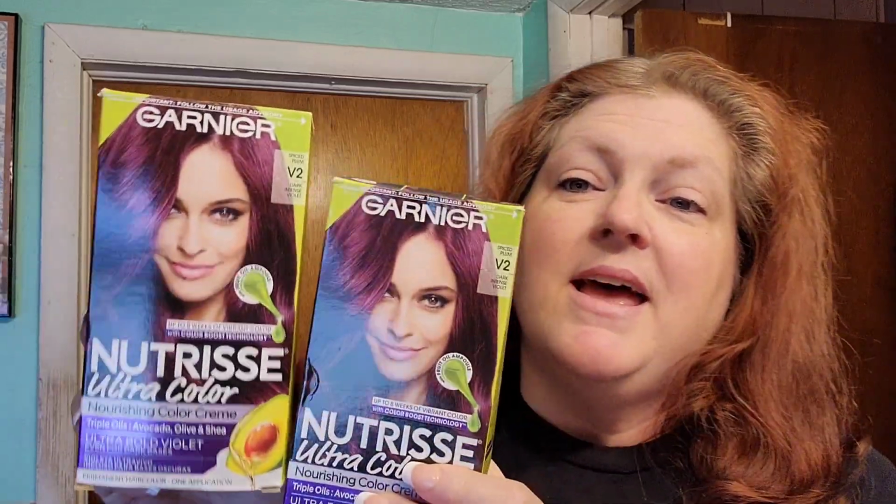All right. Let me show you guys the hair coloring I got. Look at that. Isn't that just fabulous? So it is called Dark Intense Violet. And I'm looking forward to rocking this color. So I did get two boxes because my hair is starting to get longer and it is pretty thick, and I would rather have too much than not enough. This is more expensive than the hair color I normally buy, but that day they were out of my color, so I'm like, well, let me get something else. So when I saw this color, I'm like, yep, that's the one.